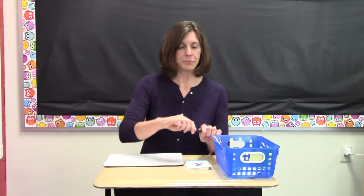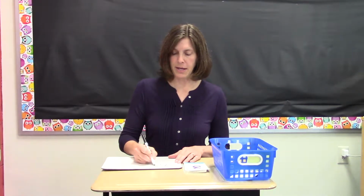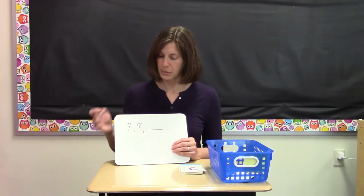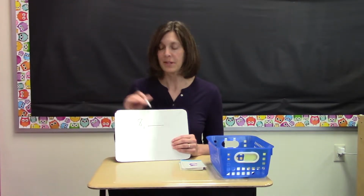So being able to count verbally, but then also being able to recognize missing numbers. Let's say you had, I'll show you on a writing board, number 7, and then 8, and then you left a blank. You can do it with cards laid out in front. You can do it by writing it on a board or a paper, and you want to ask them to read the numbers and then say what the next number is.